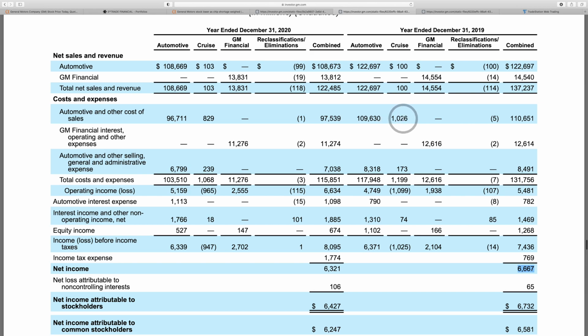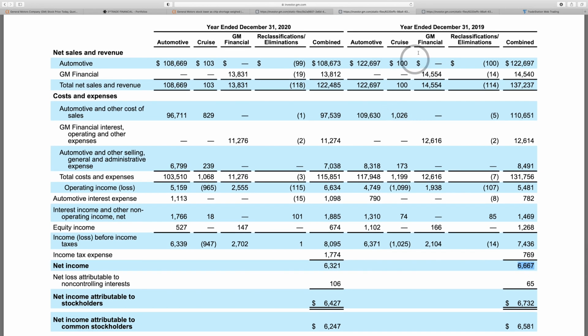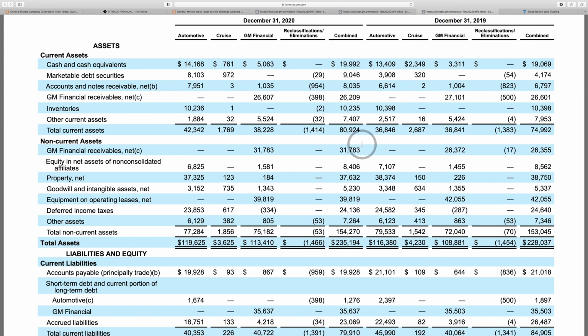So, strong year for GM, all things considered. I don't need to explain what happened in 2020 and what happened with car sales on top of that. Now let's take a look at the balance sheet as well. They do the same thing here where they give you a year-end view and break it out with all this stuff, but I'm just going to look at the combined thing, and they give it to you for last year as well.